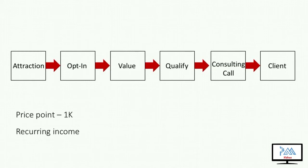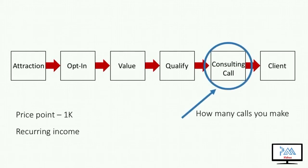Your price point then immediately shows you the profitability of your funnel. Now, as you might have guessed, a lot will come down to how many calls you actually make during any period of time. So let's put some numbers to this.